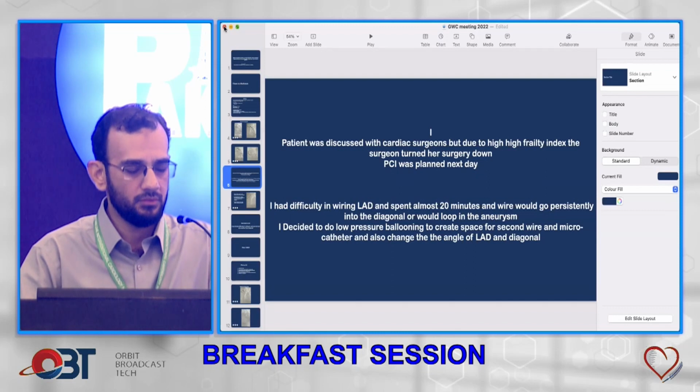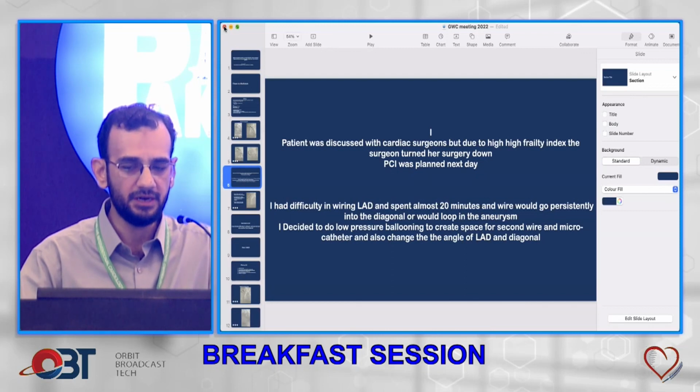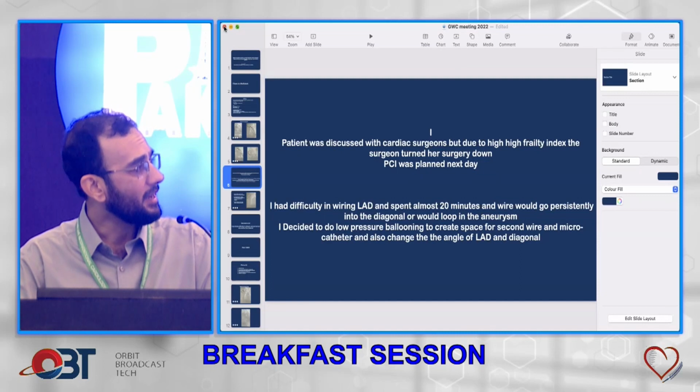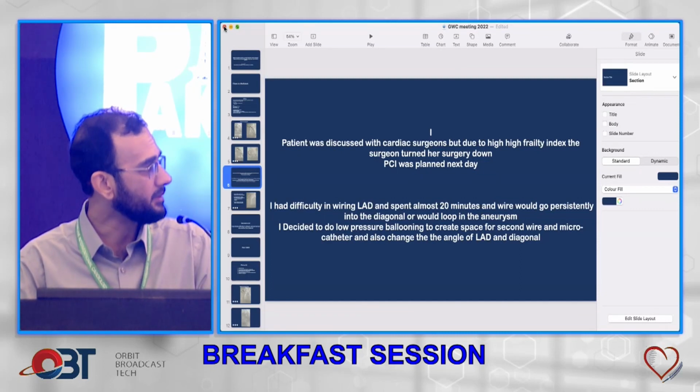We wired both the OM and the LAD with workhorse PMW wires and decided to pre-dilate the lesion with a non-compliant 3.5/12 balloon up to 14 ATMs. Our plan was to stent from left main to LAD with two overlapping stents.